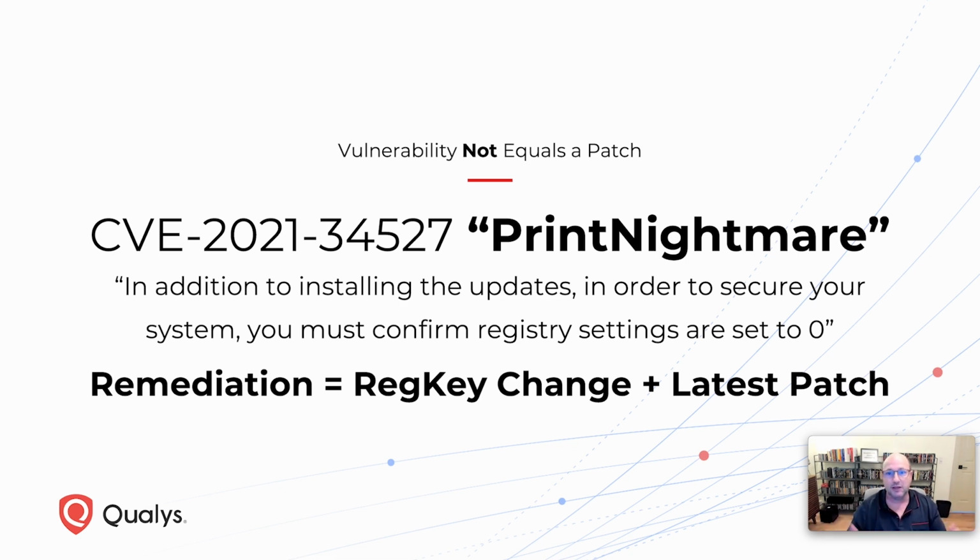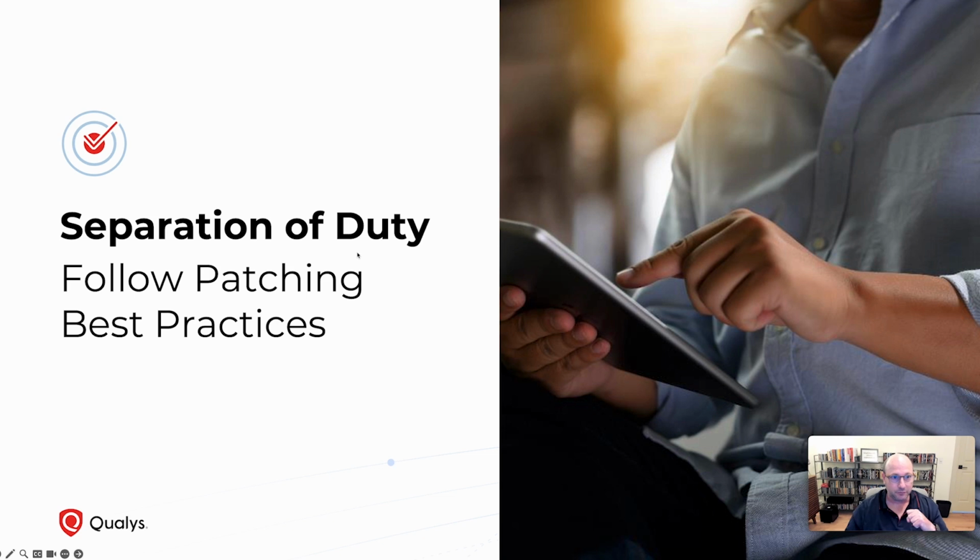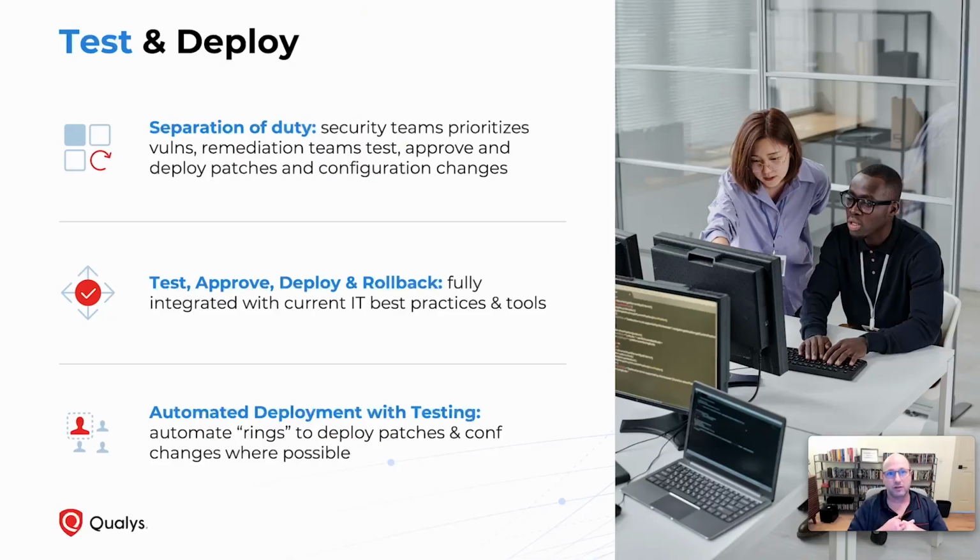Use this capability and let us tell you what the right actions are that you need to take to solve the vulnerability itself. Now let's go to the next phase, separation of duty. Unfortunately, with most customers, legacy or whatever you want to call it, or maybe not unfortunately, depending on your organization, there is a separation of duty. The IT team and the remediation team are the ones that are allowed to make changes and deploy patches. The security team are the ones that analyze the environment, prioritize it, and decide on the order of fixing.